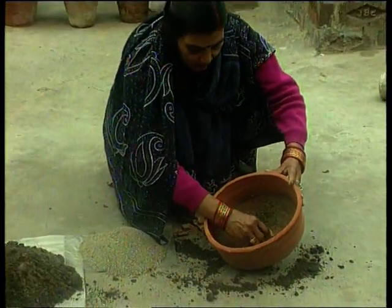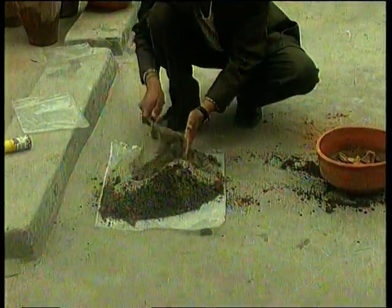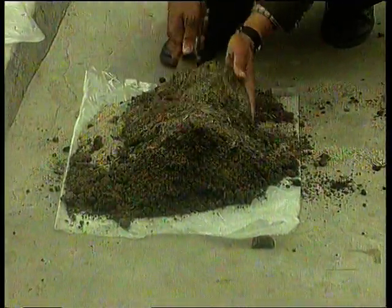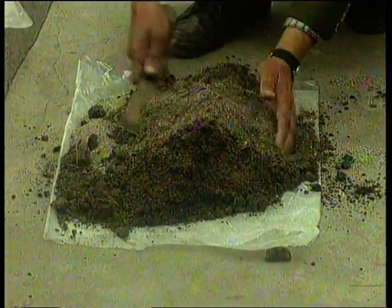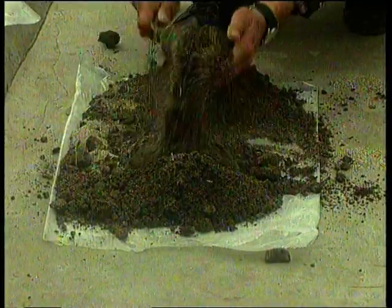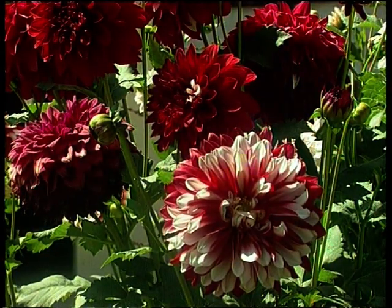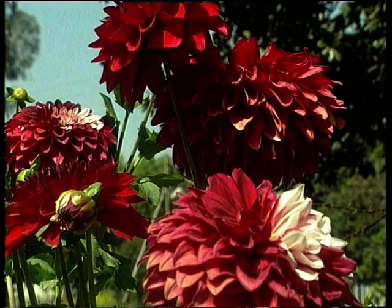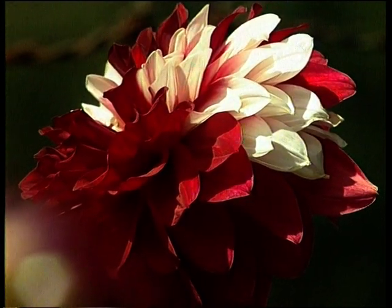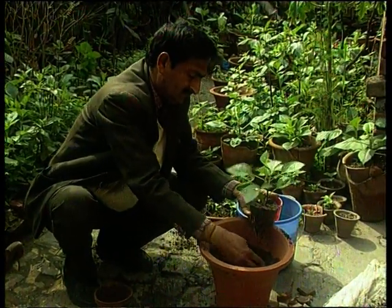The sowing is done in the seed pans. 3 parts of leaf mold mixed with 1 part of coarse sand is a good medium for sowing. This medium must be heated for about 5 minutes to remove fungus. The first flower of the first year's seedling gives a fair idea about its latent qualities. Now the desired plants can be grown further.